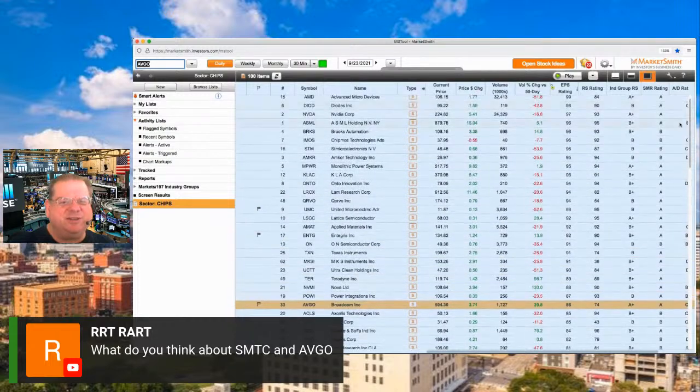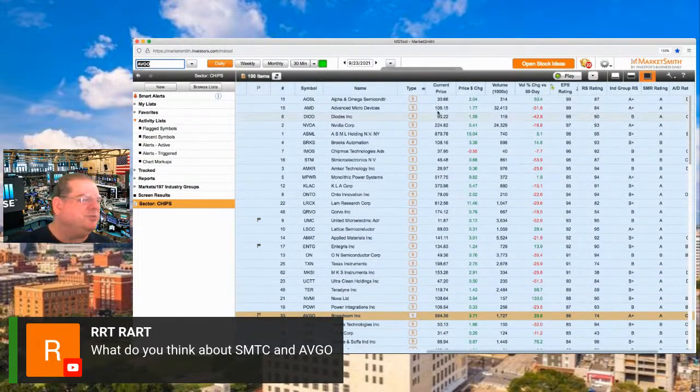Interestingly enough, in this group, this is a tremendous group, the Alpha Omega Super. I don't know who that is. AMD is very strong in this group. Also, NVIDIA is very strong in this group, and of course Brooks. We all know about Brooks. Well, and Amcor Technologies. Broadcom, it's in there, but it's not as strong as the other ones. It's got an 86 relative strength, but it looks like it's coming up.